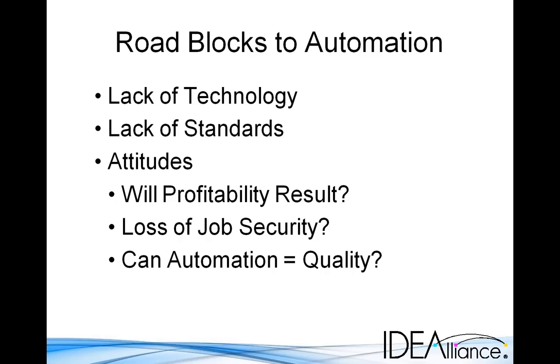And then finally, attitudes. Attitudes play at least a 50% role as a roadblock to automation. Attitudes like, well, if we automate, will profitability really result? Show me where that profitability will come from. There are a lot of people who are very hesitant about automation, particularly if they're the workers and they see that automation might cause their job to go away. So the loss of job security is at times a roadblock to automation.